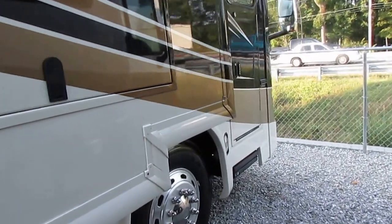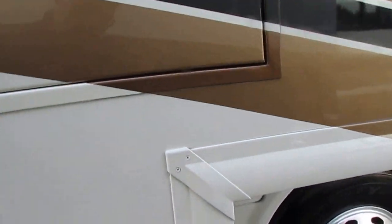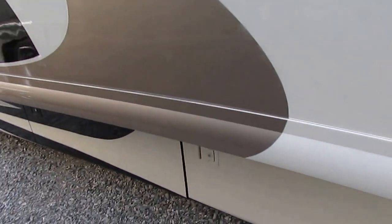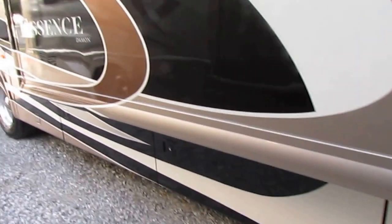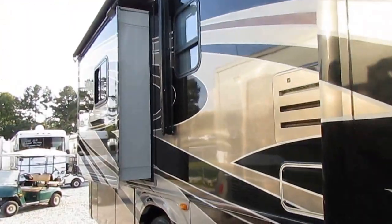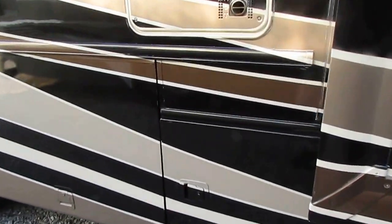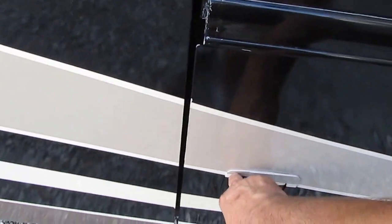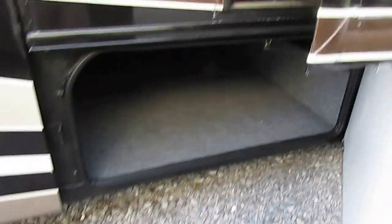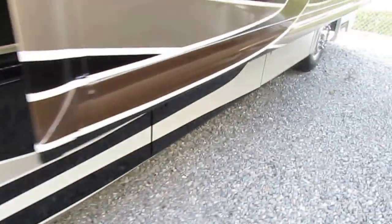Beautiful RV, folks, full body paint. I mean, this is Damon's best model, and it is gorgeous. Outside TV. And I know some of you are going to call wanting to know if this thing's been wrecked or if it's got a salvage title. No, folks. Spotless Carfax, never been in an accident, never had paint work, and doesn't need paint work. Obviously, it's been kept undercover a lot when it hasn't been used. Got full pass-through storage. It's on a Freightliner raised rail chassis, so you get all this extra space. And this one's even got a big storage tray.